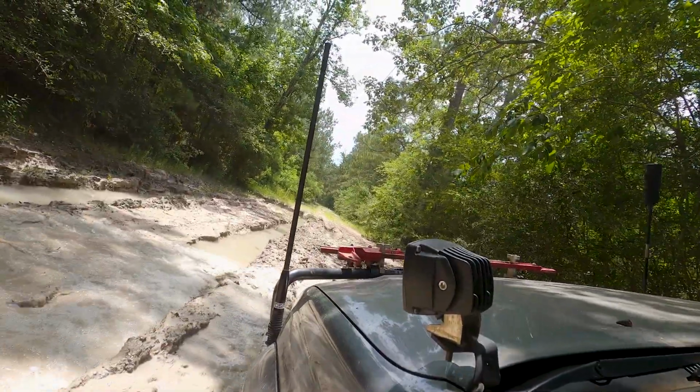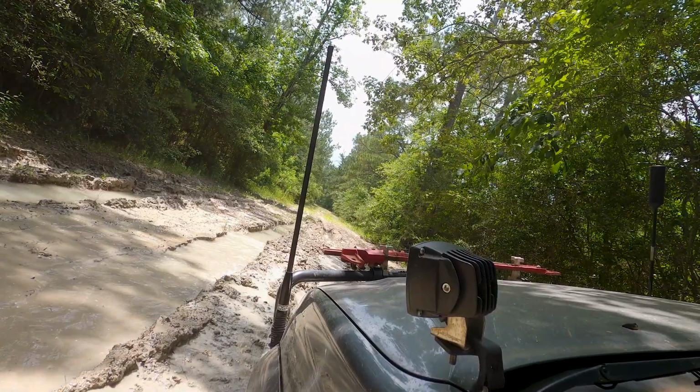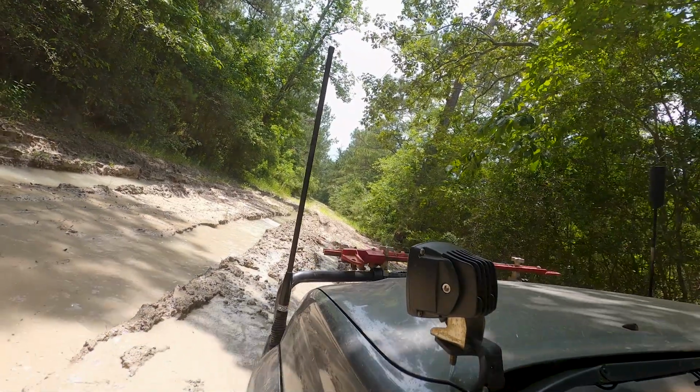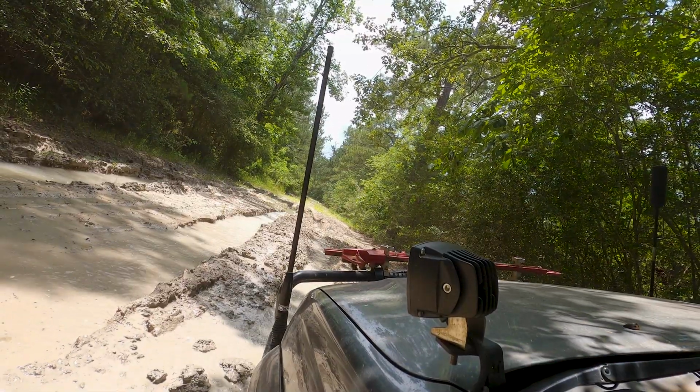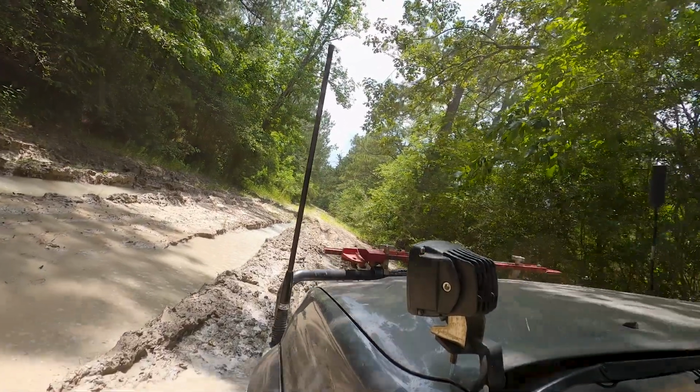Shortly after our lunch stop, we find some mud. This is near where the group had to give up on the last trip. Ross and Mike run the muddy sections while the rest of us take a highway bypass.